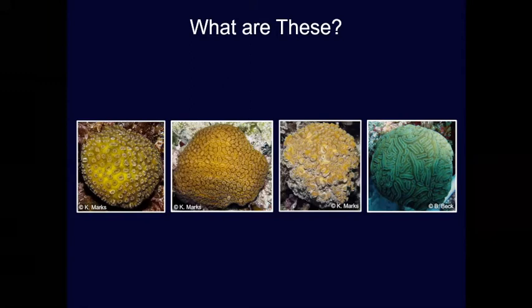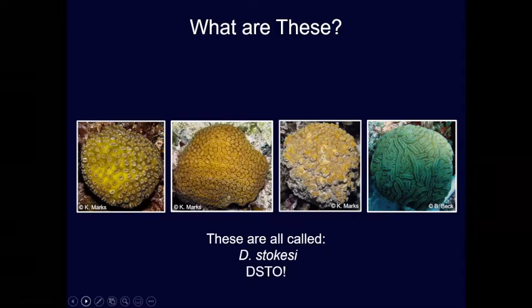So these are all Dichocoenia stokesii. As you can see, they're all elliptical polyps, round polyps. Here we see some really large elliptical shaped polyps. So remember, for this species, polyp size and shape is a big characteristic.